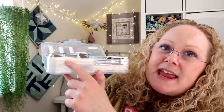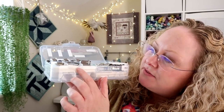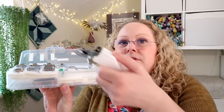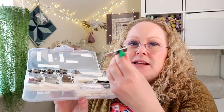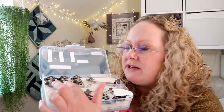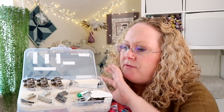So if you can see here, it's slightly shallower for the more standard feet, and then in the side here you've got a deeper pocket, which is ideal for putting the walking foot and also the zipper foot in, because that's quite big and bulky to put anywhere. So I popped those in, and then I've got my free motion feet, the open toe, the 1/5 of an inch and the 1/4 inch foot, so that I've got them all there and I can see where they are. And this is also the guide for when you're using the walking foot as well.